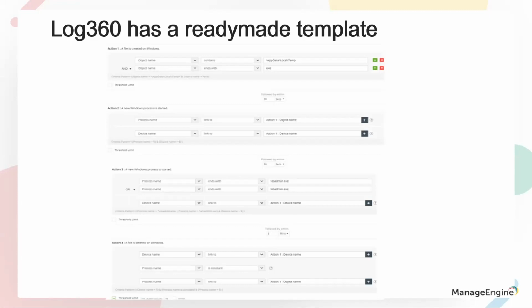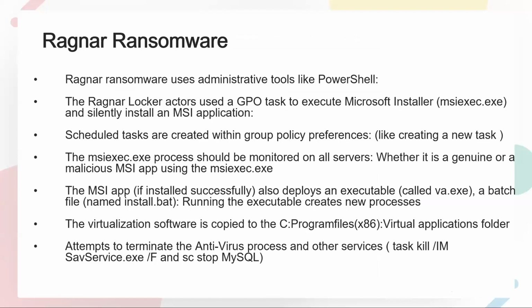So stay tuned, because Sid will break open all of these in detail, but I'm just going to give you what is possible within the timeline that I have. And Ragnar Ransomware, as I told you, take a look at these steps. These steps are using administrative tools, so nobody will pay attention to them, to PowerShell.